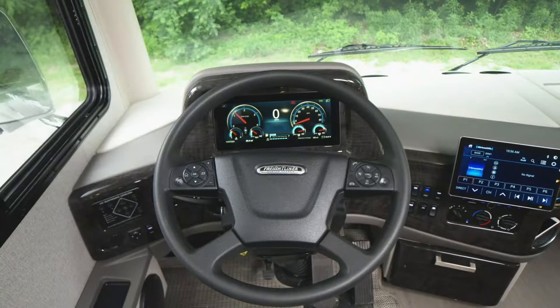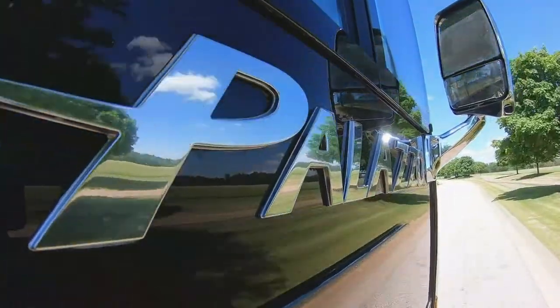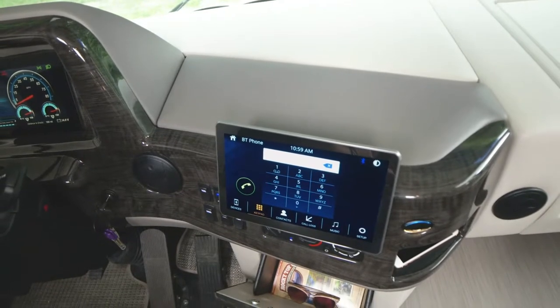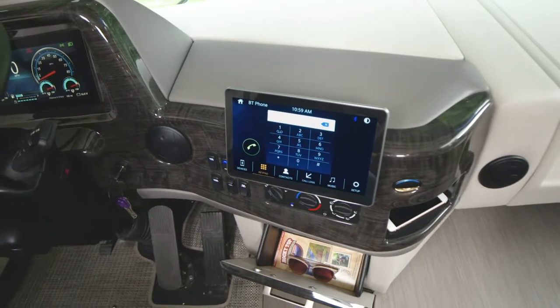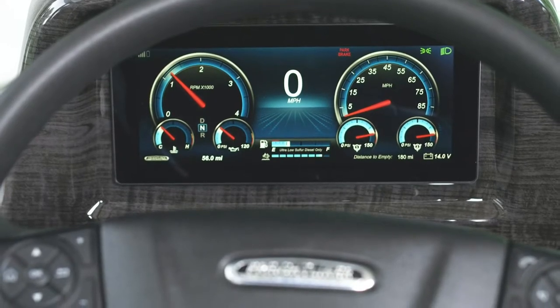A couple other things to point out here with the heated remote mirrors. They do have integrated side view cameras. When you are turning left or right, that is going to show up on this infotainment center, which happens to be new for 2023. The other thing that is new is Freightliner tweaked the OptiView dash a little bit, got some new colors, a different look to it. But this is feature packed here.